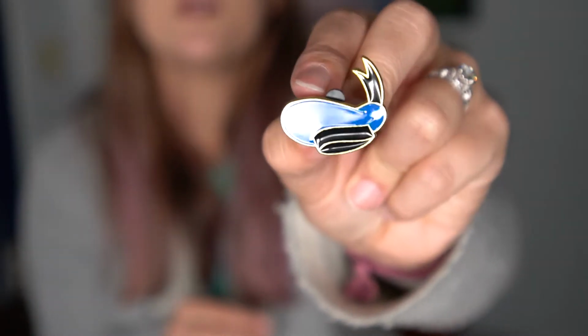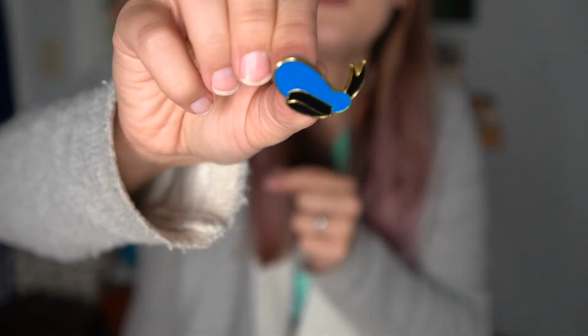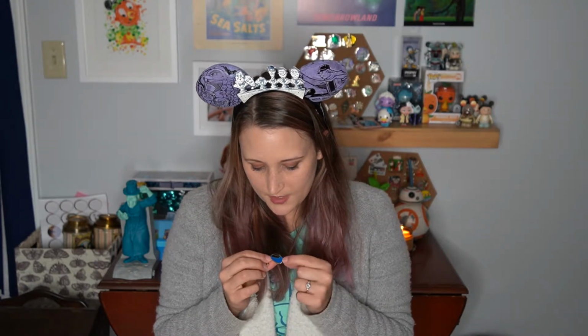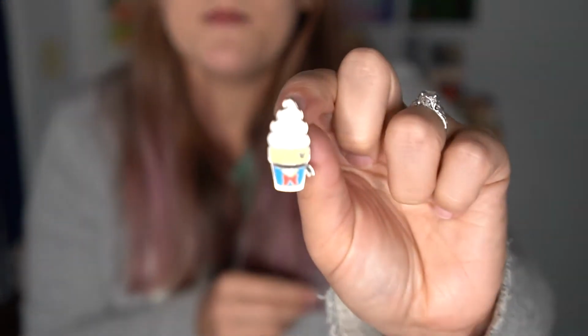Another Donald pin, and I don't have this one. I thought I might, but I don't. So this is just a Donald Duck hat. It is not a Hidden Mickey, so it must have been in a mystery box or something. I can't tell if it might be a scrapper because it seems like it might have paint dips, but this is one of those that I'm like, I want it for my board. If it's a scrapper, it's a scrapper. I just won't ever sell it or trade it. It's fine.